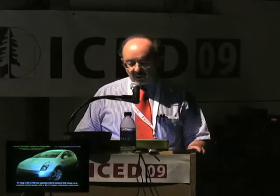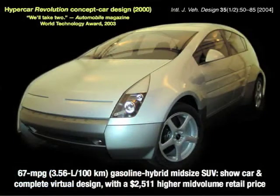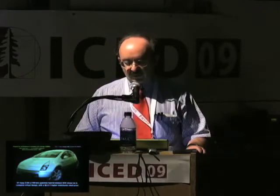So there is enormous leverage in making the car radically lighter weight, whether with ultralight steels, light metals, or advanced polymer composites. That's what we used 9 years ago in designing this nearly quadrupled efficiency, uncompromised midsize SUV, which would have an extra retail price of $2,500 because it's a hybrid, but nothing because it's ultralight. Saving 53% of its weight turned out to be free.